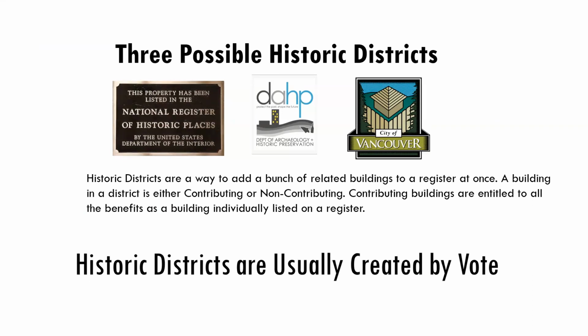Contributing basically means that it's at least 50 years old. It has most of its original materials and parts. It's what we call integrity. We'll talk about this a little bit more. And when you're trying to tell the story of the district, why the district is important, why you're nominating the district, those resources actually help to tell that story. So that means contributing or not contributing.